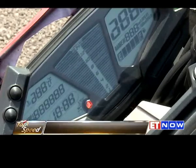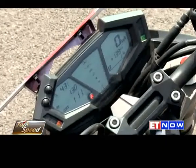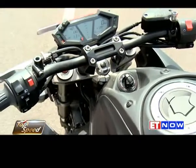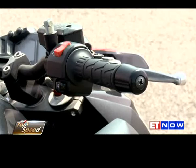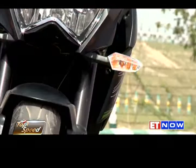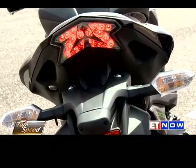A big digital instrument console displays the speed, fuel gauge, engine temperature, clock, and even features a real-time mileage indicator and distance to empty meter. The vertical display tachometer is housed in the center of the console, but is not very easy to read because the number markings are just too small. The switchgear feels nice to use, but I miss not having the self-cancelling indicators on this motor. A minor niggle, but what I do appreciate is the attention to small details like the Z pattern on the seat and the Z-shaped tail lamps, which just highlight the brand image of the bike.